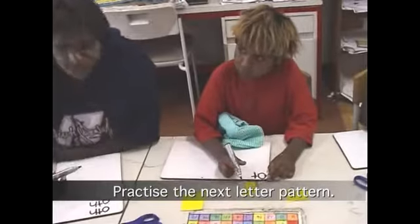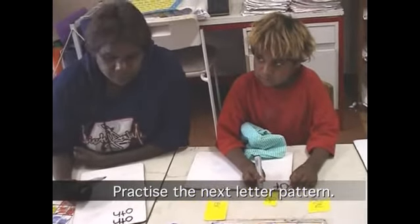Once they can write the first letter pattern well, they can practice the next letter pattern.